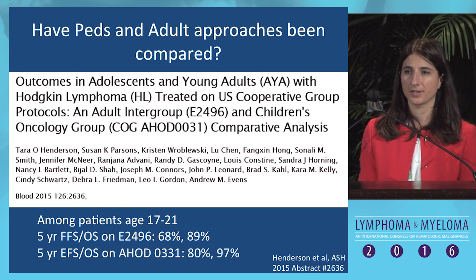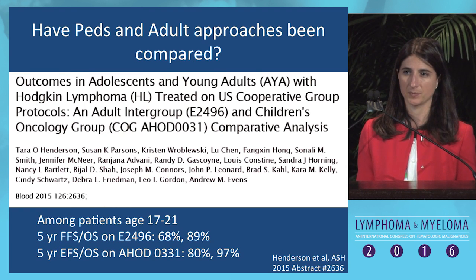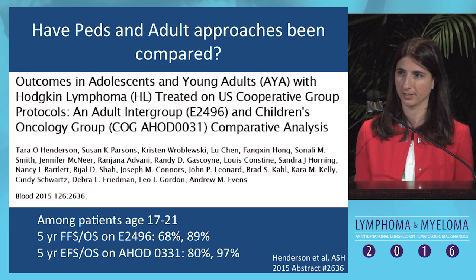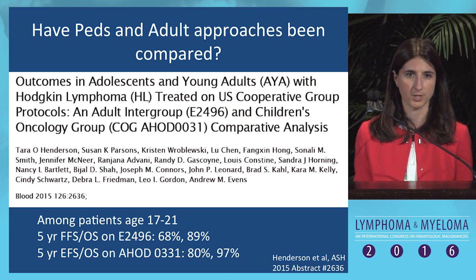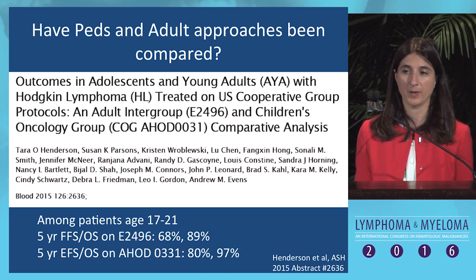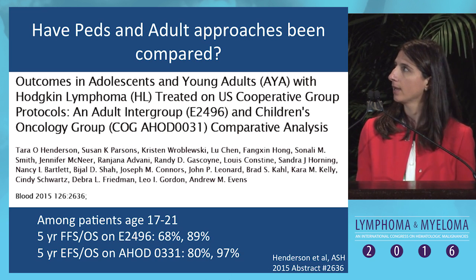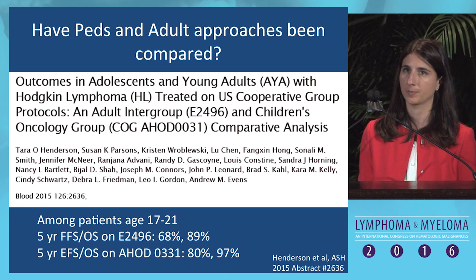So I've been discussing the various regimens that we use in pediatric and adults, but haven't really discussed which we should use in an adolescent and young adult patient, and that's because we really don't have the data to be able to make these decisions. And so I think the real question is, have these studies been compared head-to-head? As you can imagine, it's quite complicated to do this because they each have different entry criteria, so not really comparing apples to apples.